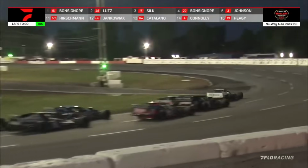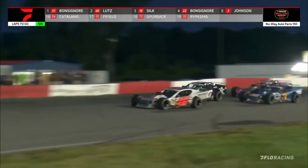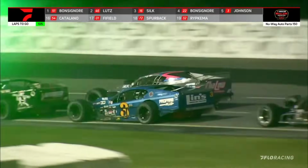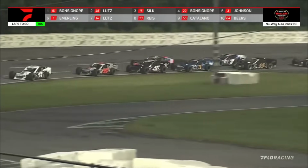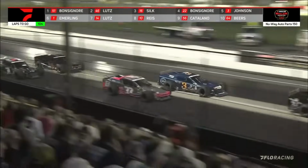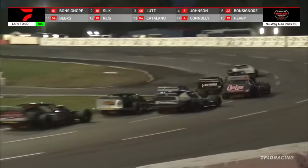While that is happening, all of a sudden, the car that drifts up the racetrack is Lutz. That gives the opportunity for the number 16 car to quickly move into second. Ronnie Silk. Side-by-side battle again. It appears that if you get to the outside, see how he loosens up just a bit as you're looking at the 22 of Kyle Bonsignore.